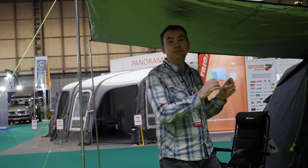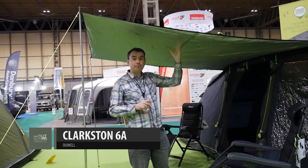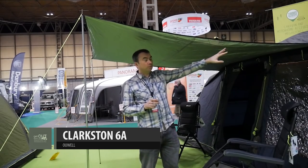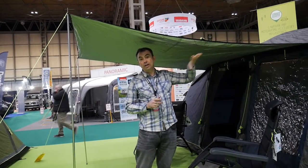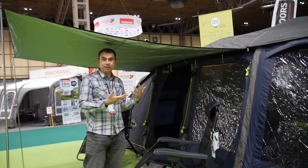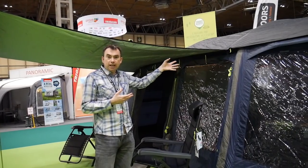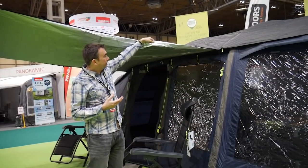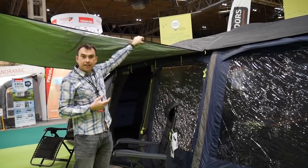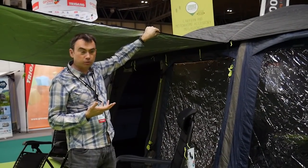This is the Clarkston Smart SA, a large family inflatable tent. Now this bit on the side here is not actually part of the tent. On the top of the tent is the roof protector, which is an additional item. It helps stop bird muck destroying the top of your tent, but it also helps keep some of the insulation in, and with this silver lining in here, the tent doesn't get so cold, or heat up and get too hot in the summer.